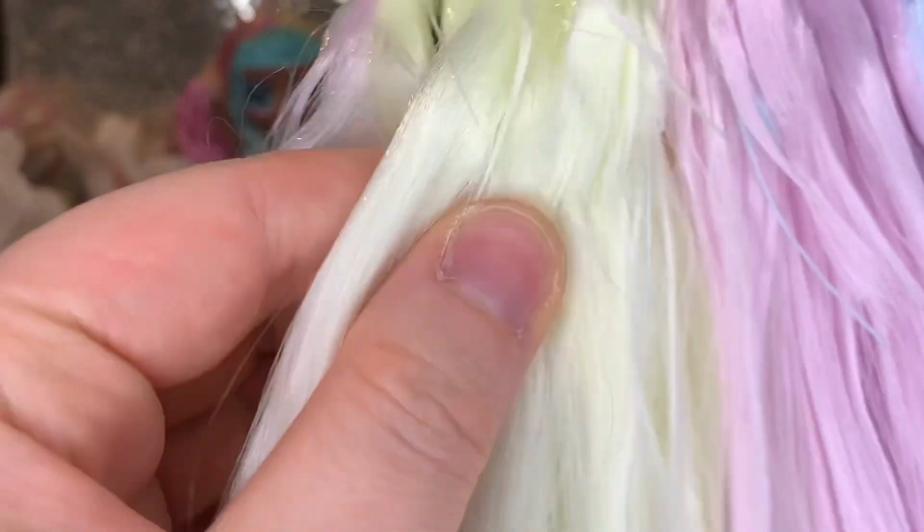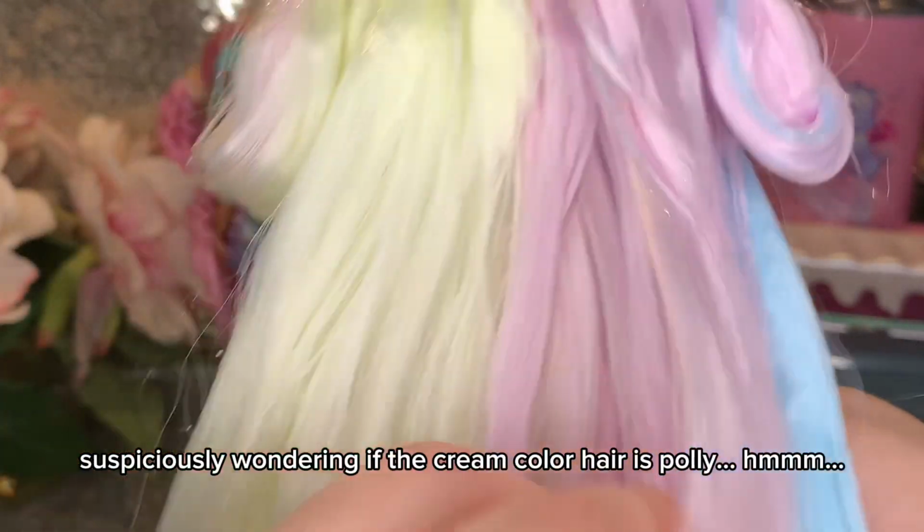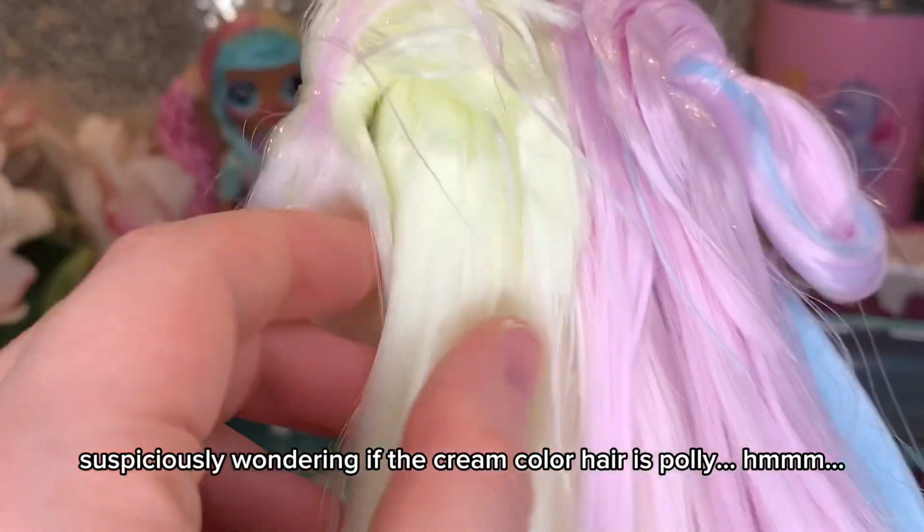And suspiciously wondering if the cream color hair is Polly.